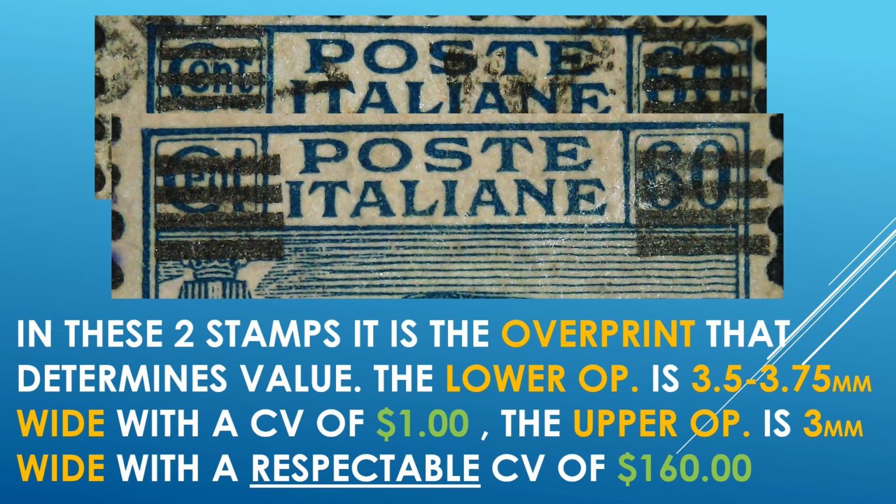The lower overprint is 3.5 to 3.75 millimeters wide with a catalog value of $1. Not much. The upper overprint, however, is 3 millimeters wide with a respectable catalog value of $160. So I do believe checking closely can pay off. So anyways, I just wanted to point that out. I'm sure most of you collectors out there already have done so, but for those that haven't, I just want to point these different varieties out to you.